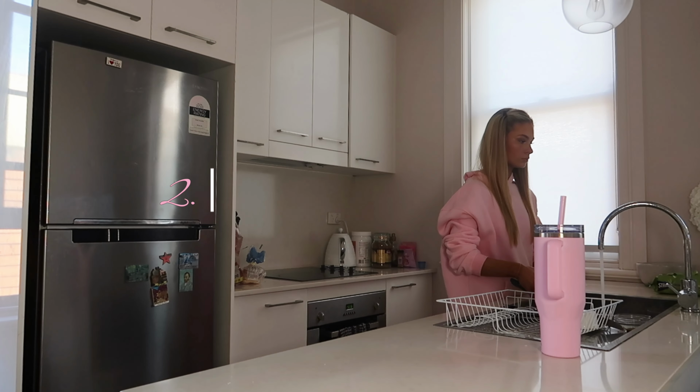I like to get all of the cleaning done first up because obviously it's the most annoying task that no one wants to do, but you're going to feel so much better once it's done. And I feel like once you just start with a little bit of cleaning, the rest of the Sunday reset is going to roll on from there because you're going to be in the zone, ready to make the day as productive as possible. I always start with cleaning my kitchen because I feel like it's the most manageable task.